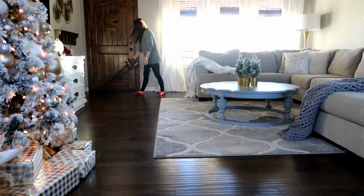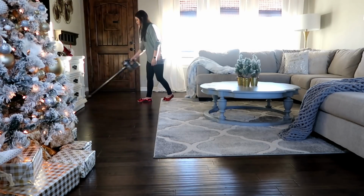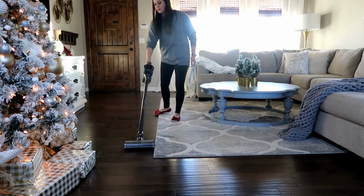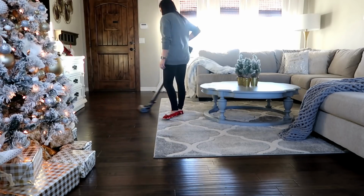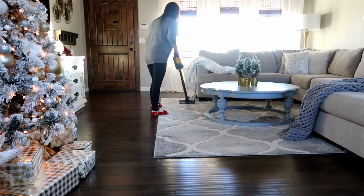Now I'm gonna go ahead and finish up by vacuuming just a few spaces in my living room and my dining room and kind of get the rugs fluffed up and just nice and clean with vacuum lines. I have been getting a lot of questions about my vacuum as well. You guys want to know the difference between the Dyson and the LG. So this is the LG I'm using.